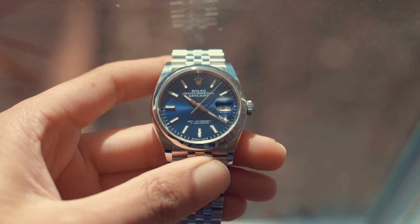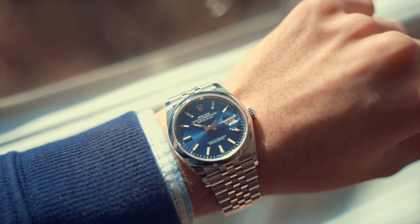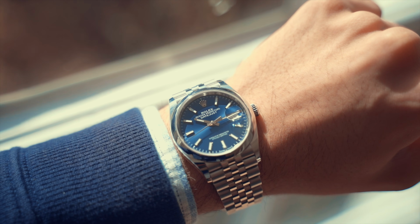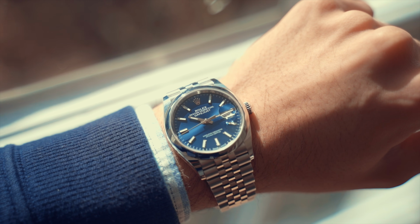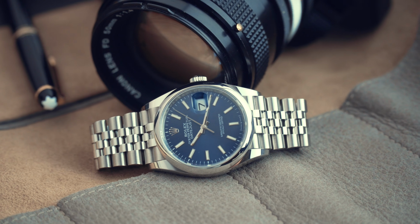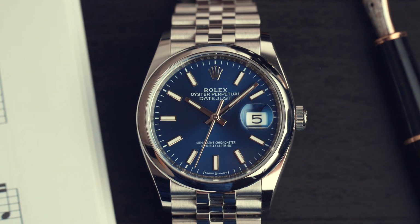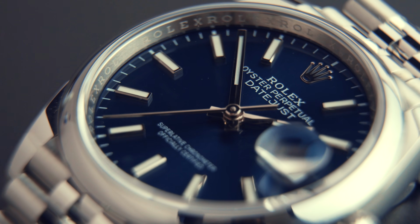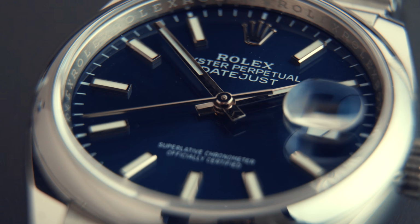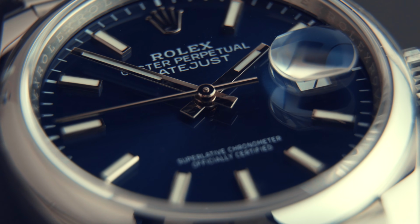While it may sound like a cliché, pictures simply don't do this timepiece justice. One needs to physically wear the Datejust 126200 in person to fully understand the visual impact it has. While some might consider this model as dressy, it's worth noting that it pairs just as well with casual wear as it does with formal attire. If you're looking to buy a Rolex which functions as a great all-rounder, not to mention a great investment, the Datejust 126200 should certainly be on your watch list.